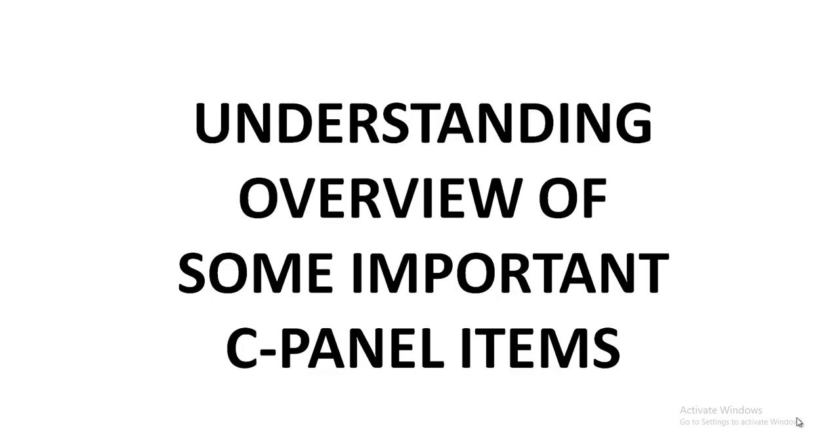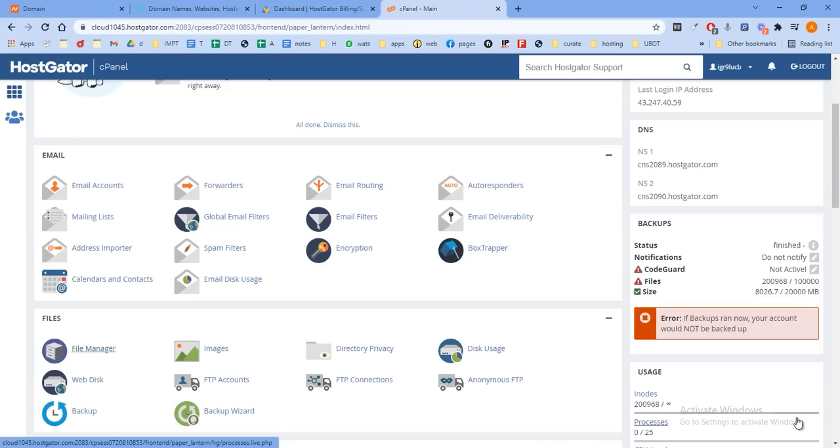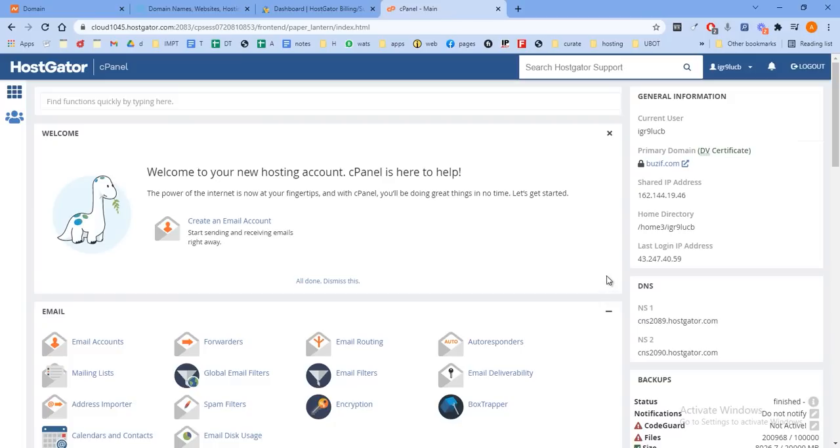Okay friends, before we start adding files for our website in the website folder, it is very important to understand some of the very important cPanel items. I think we should learn and get a small overview of each very important cPanel item. Let me take you to cPanel. Okay friends, I am in my cPanel. Here I want to show you some very important things that you need to know.